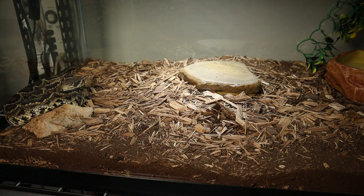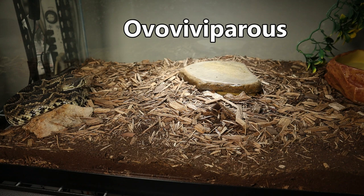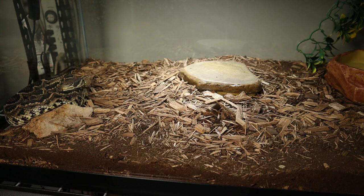If you don't know, this is a live birthing snake, and they're also ovoviviparous, meaning that they gestate their eggs inside of them until they are ready to hatch, and they hatch inside of the snake, and then they give birth all at one time to a whole bunch of baby live danger noodles. So anyways, let's go and get started with this video.